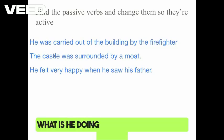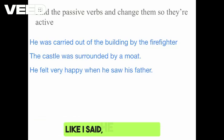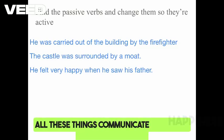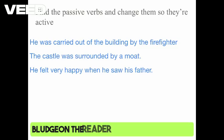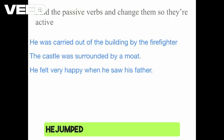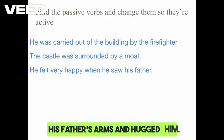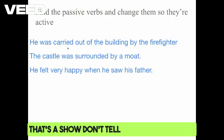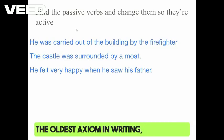What is he doing to show that he's very happy? Like I said, he did a dance. He jumped for joy. He ran to his father and jumped into his arms. All these things communicate happiness without having to bludgeon the reader over the head with a point and say, he was happy. Yeah, we know he was happy. He jumped for joy and jumped into his father's arms and hugged him. He's obviously happy. That's a show, don't tell thing, which is like the oldest axiom in writing.